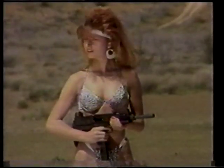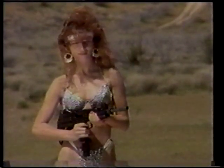I'm glad it was the Uzi. It was smaller than some of the other guns and a lot more fun.